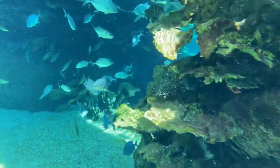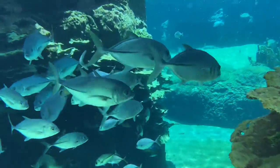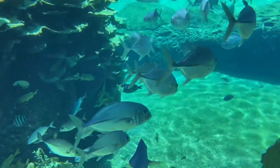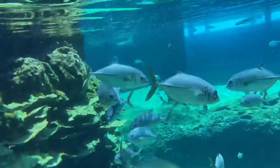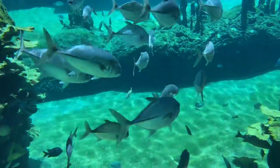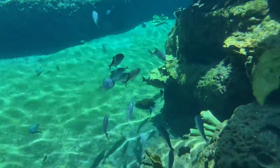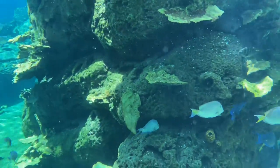In the event that you did not bring your own snorkel equipment with you, that is okay. They do sell snorkels and masks in their gift shop, but they are a little pricey, averaging $40 to $60 for a snorkel and mask. So it's definitely smart to bring your own gear. But this snorkel lagoon is absolutely magnificent. And to be honest, this video doesn't even do it justice.